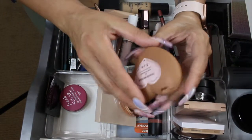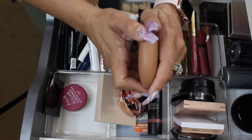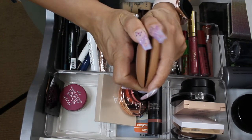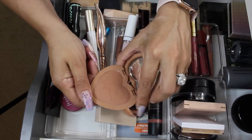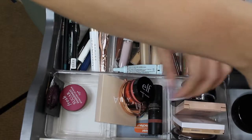The Kimchi Chic bronzer in Taylor Bronzer. I went to Waikiki. This is so pretty. It looks really nice on my skin tone. I did really enjoy it. I am gonna go ahead and pull it out.